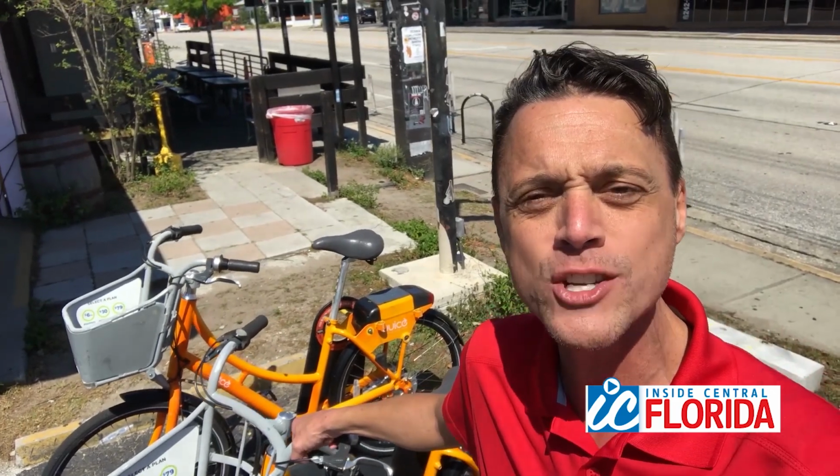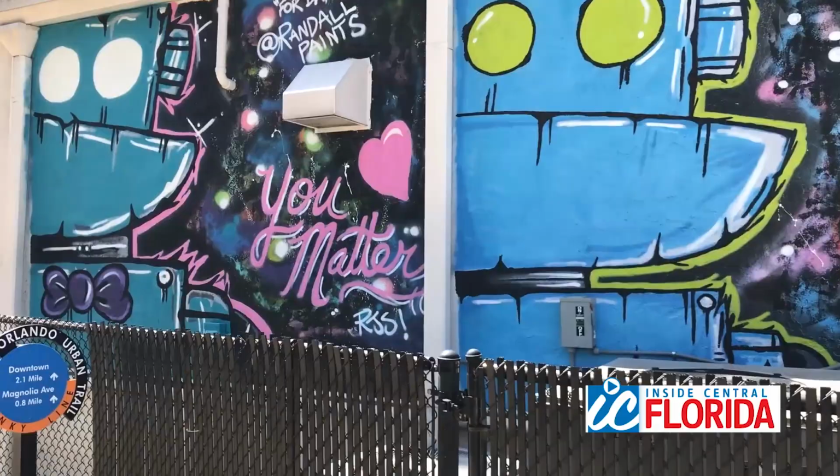Now, of course, you could drive around to all 65 different mural locations, but what I would suggest you do is break it down into different areas. Find yourself one of these bike share racks and pedal your way around.